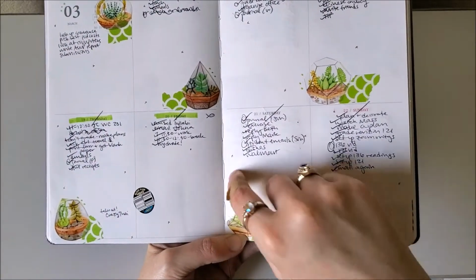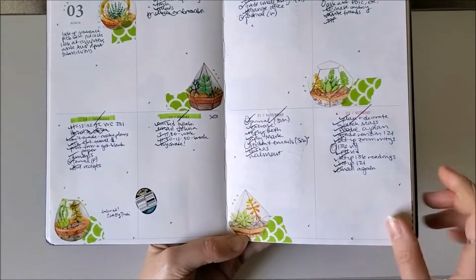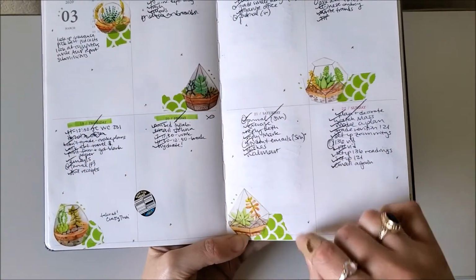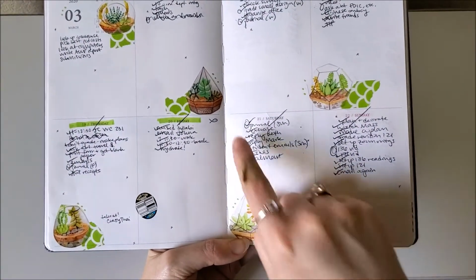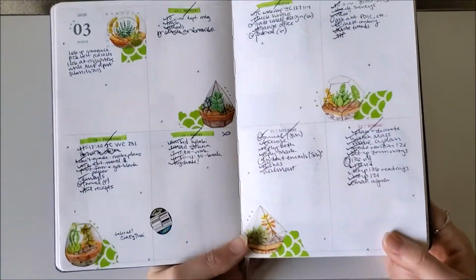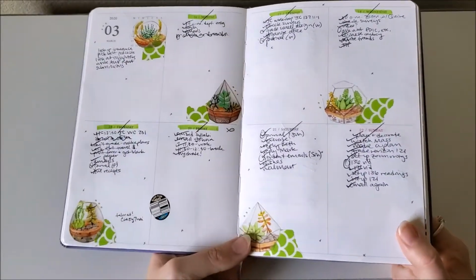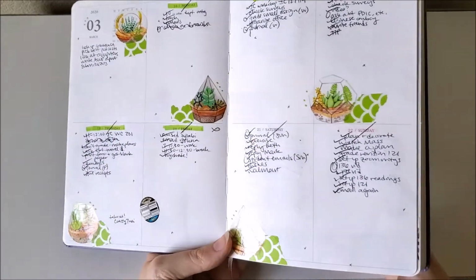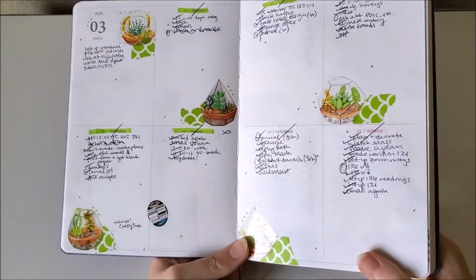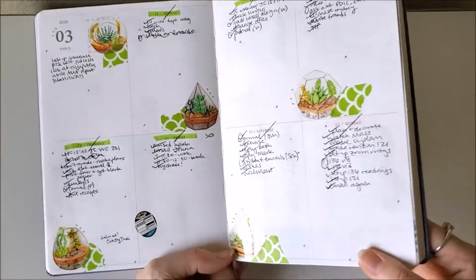They're not individual, they're on a big, long rectangle. So I cut them out, I cut around the other tape, and I added this little bit of washi, and I added some marker dots and some marker up at the day names, that's what they are. And I just like this calming green, and there are these little tiny brown X's that I put around here.